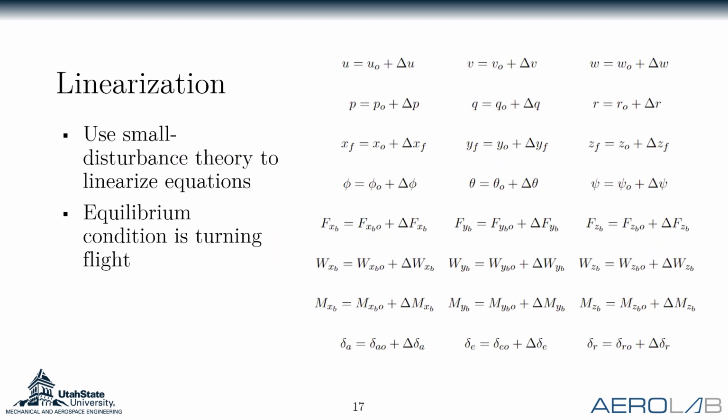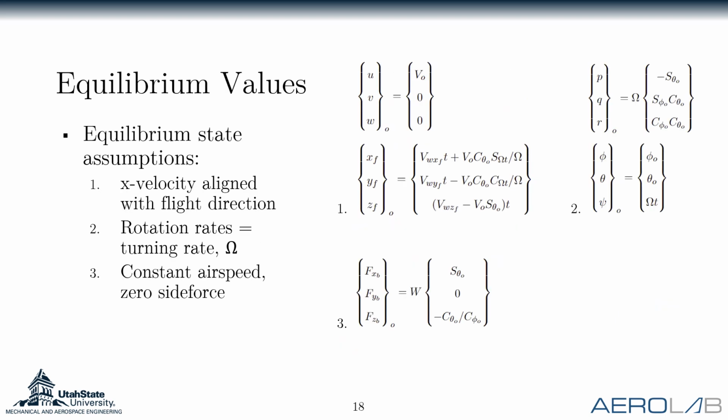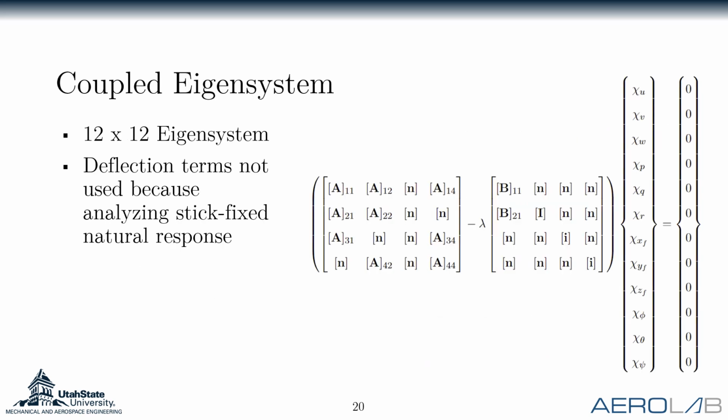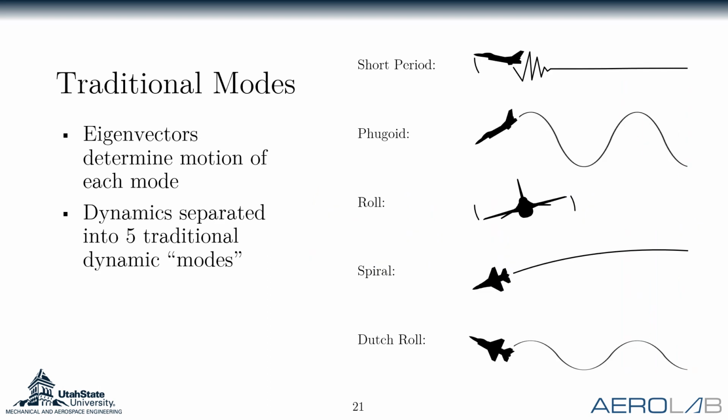These nonlinear equations are then linearized about an equilibrium flight condition, which for this research is steady turning flight. This equilibrium condition allows both steady level flight and steady coordinated turns to be studied. Assumptions derived from the equilibrium condition are then used to determine the linearization's equilibrium values. Similar assumptions can be used to simplify some of the force and moment derivative terms. The linearization and simplification process results in a general coupled eigensystem for asymmetric aircraft that can be used to analyze each aircraft's dynamic stability. The aforementioned coupled eigensystem can be solved for a set of 12 eigenvalues and corresponding eigenvectors.